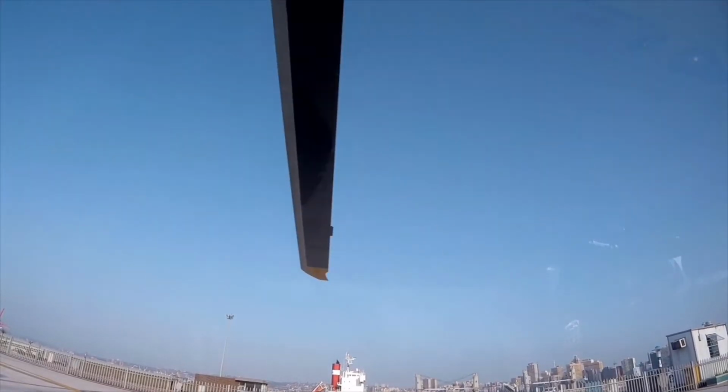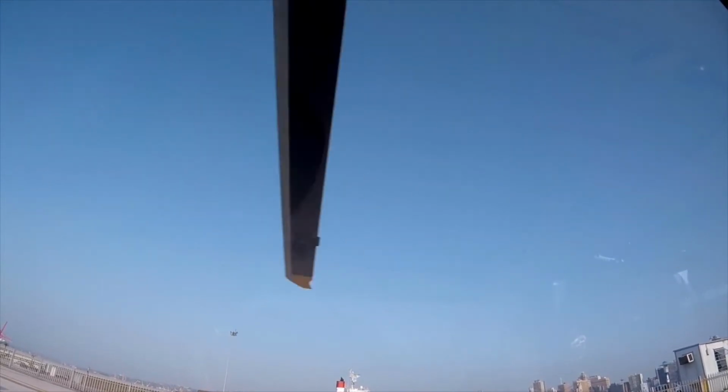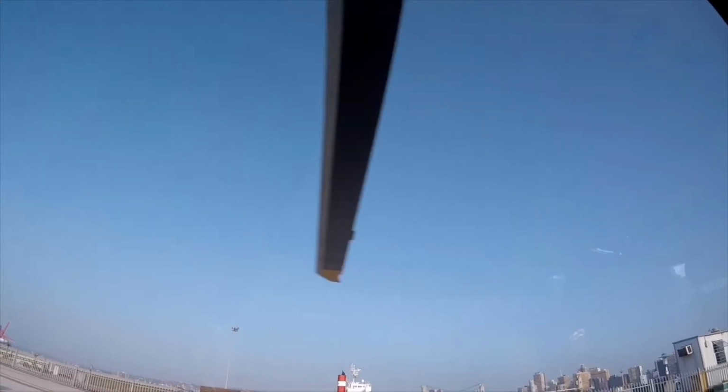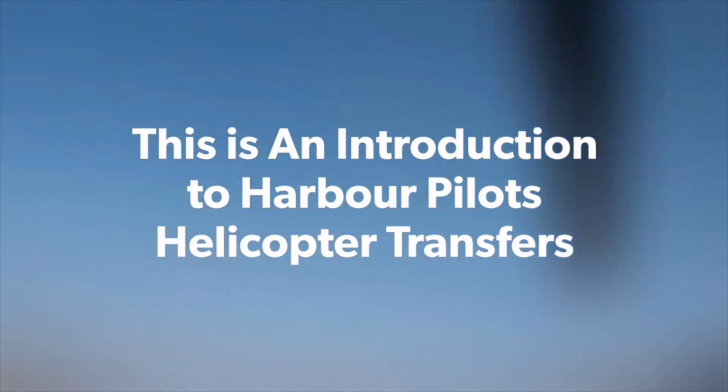Helicopters are just one of the ways of transferring harbour pilots to incoming vessels. This is an introduction to harbour pilot helicopter transfers.